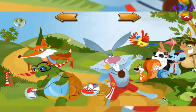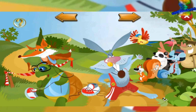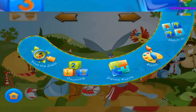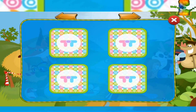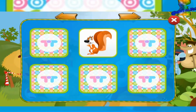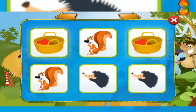Where is the parrot? Right. Can you find the fox? Great going. Find the squirrel. Nicely done. Very good. Match the pairs. Correct. Great going.